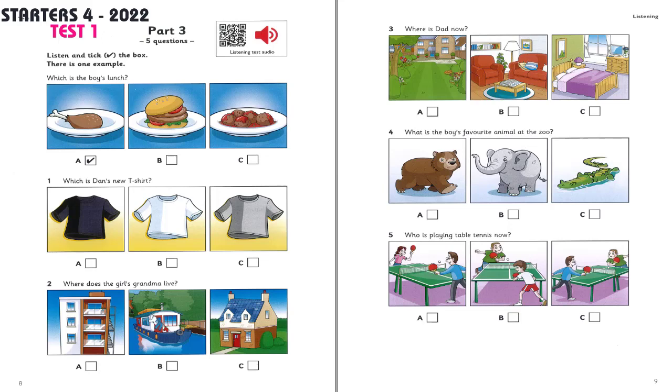Now listen to part 3 again. 1. Which is Dan's new T-shirt?